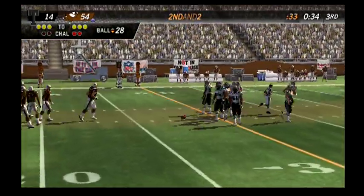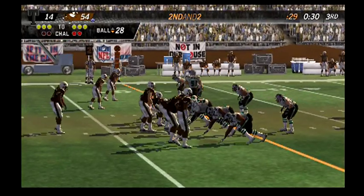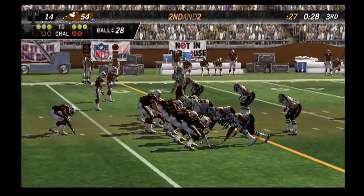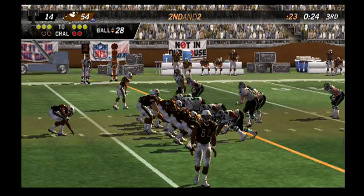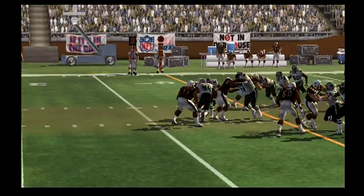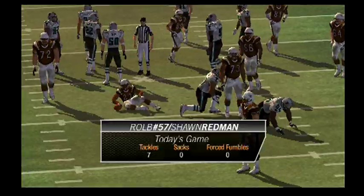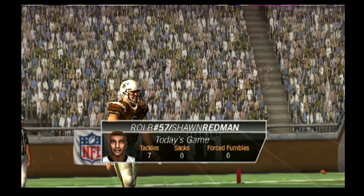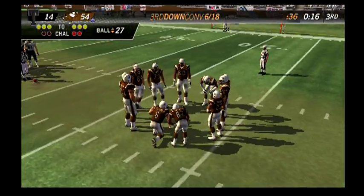Ball on their own 28. Out of the I formation. Chandler with a man in motion. On the ground. Redmond is there on the stop at the 27. When you get penetration like that, it's very hard for the offense to get positive yardage.